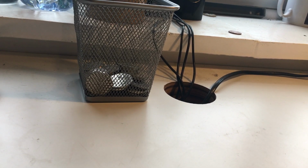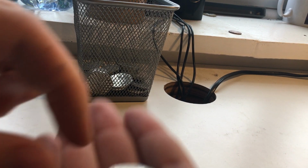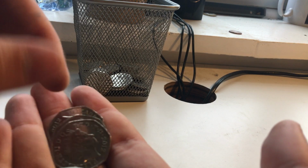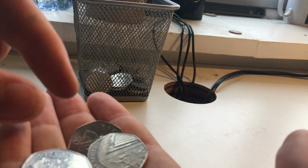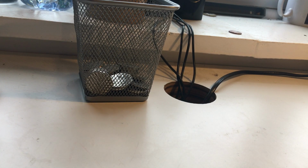So that is an upsetting thing. But here's a split bag. So this is just what's left in the split bag. Nothing. Oh, let's do this bag. Keep looking at this one. Oh, that's only a standard Britannia on the floor. There's coins all over my bedroom. But yeah.